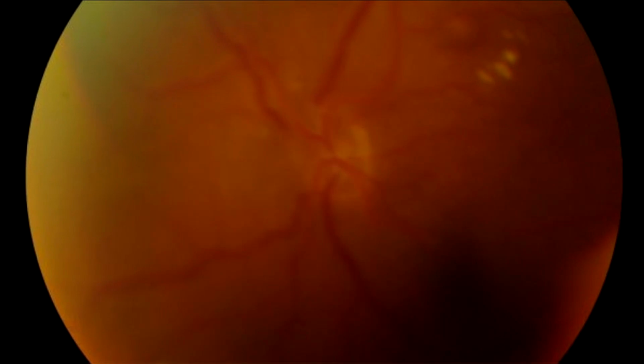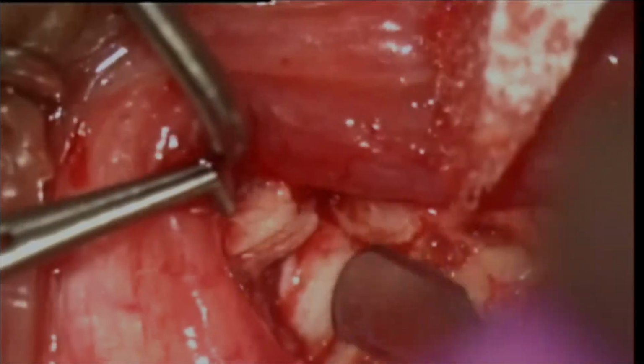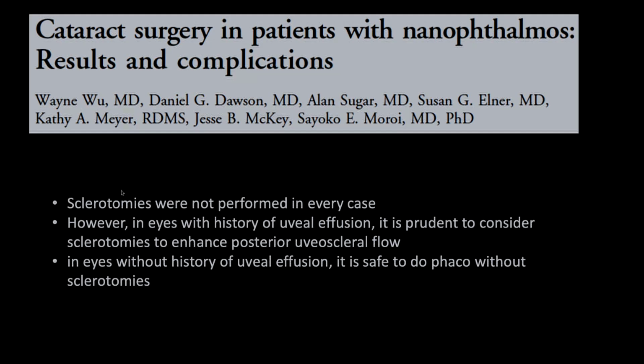So here's the look at the disc, and we've measured the sclera as well as being quite thick. I'm doing prophylactic sclerectomies. And these are 4 by 4 millimeter square incisions that are done to basically decrease the pressure on the episcleral venous plexus. And that allows the AC to deepen. And it in fact does deepen when you do this.